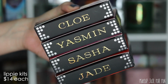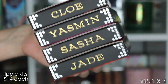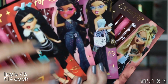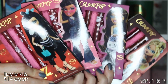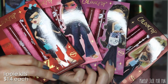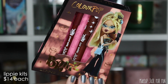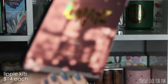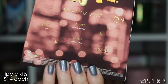Each one of these Lippie Kits is $14 and they include a BFF lip liner and a lippy stick. I do like that they really did something specific for these lip kits. I'm just going to tell you up front, I think this is my favorite part of the collection. I like the way that they branded each lip kit to one of the specific dolls. And each one of these lippy sticks has a pearlized finish. If you were around in the 90s and 2000s, this is what we would have called a frost. And it seems like they tailored the colors to each specific doll's lip color. This is really clever to me.